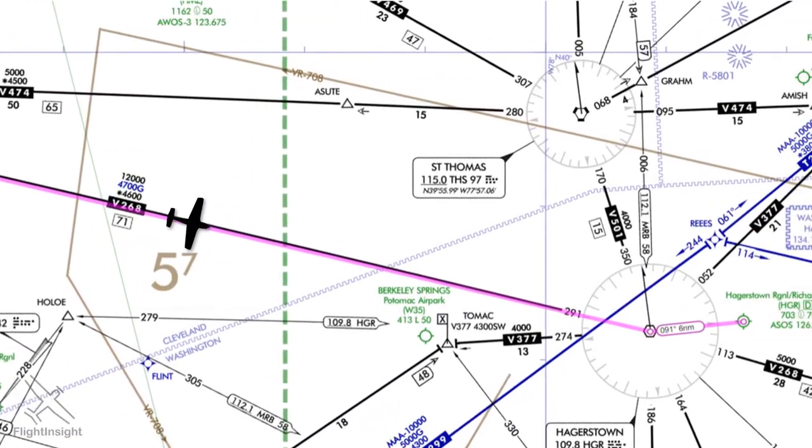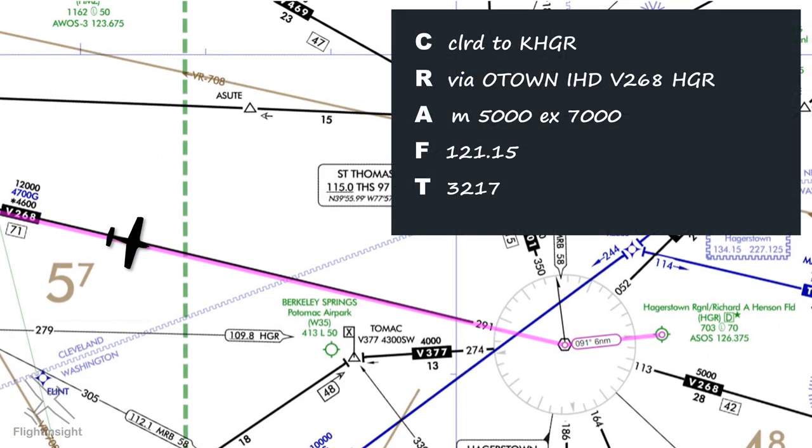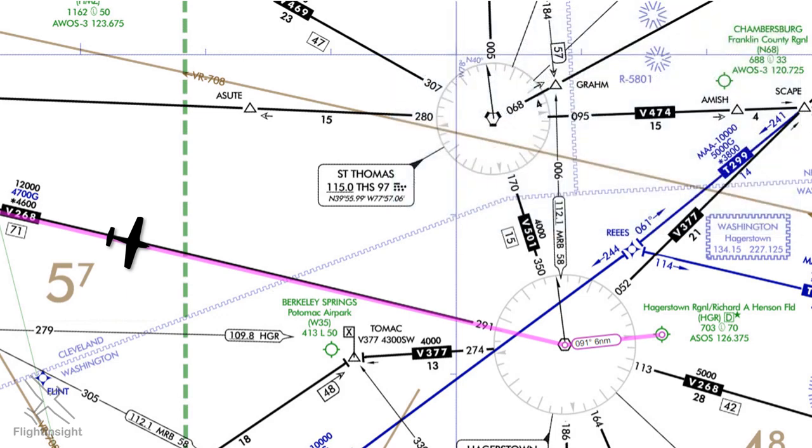Now, hopefully we regain contact with ATC or find VFR conditions, but if we don't, how does this whole thing end? Again, let's look to our clearance. The C in CRAFT is our clearance limit. 99% of the time, this is our destination airport, which is the case here.